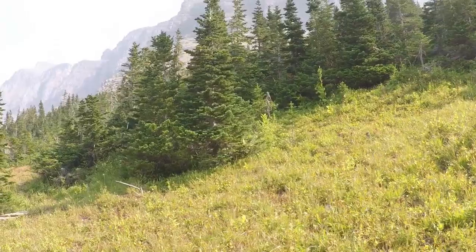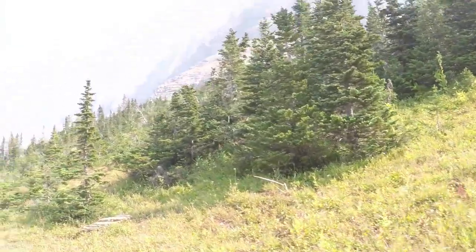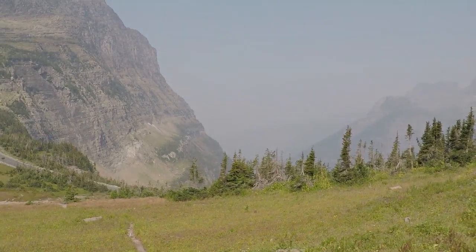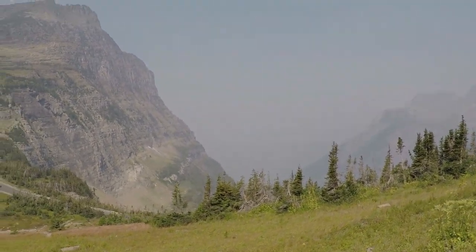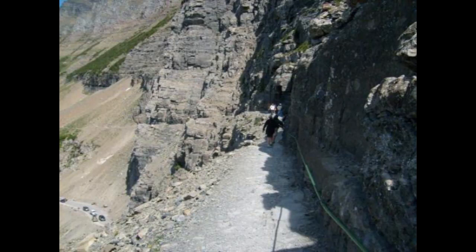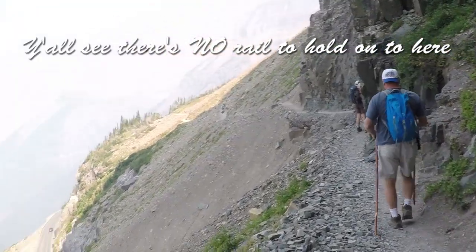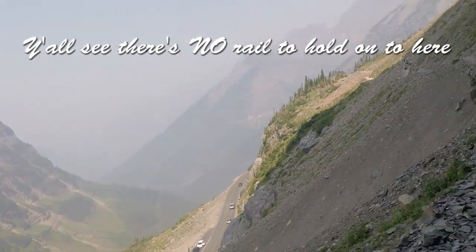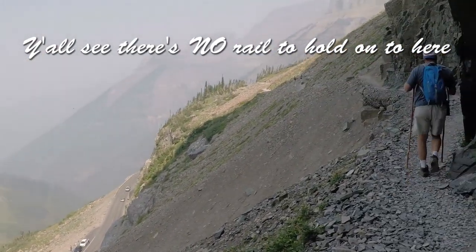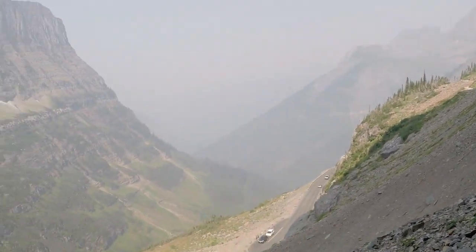Look how pretty these trees are. I love it. It's so smoky though. Look out back over there. So smoky you can hardly see. See how high we are?